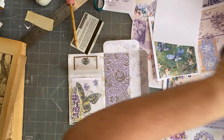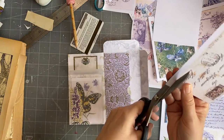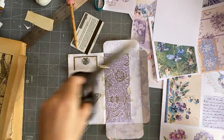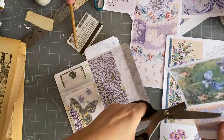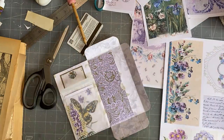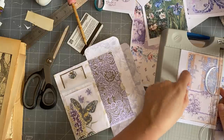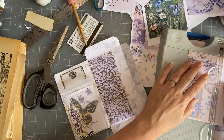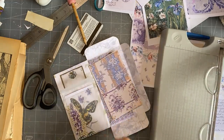I just love the colours of this envelope and the writing on it. And I put this one in because I love those browns with the purple, and also the stamp on there is purple too. Let's see. Doesn't quite fit that one. I don't want to trim it down. So let's see this one. Trimmer. Oh, yeah, I think that's going to be very pretty.